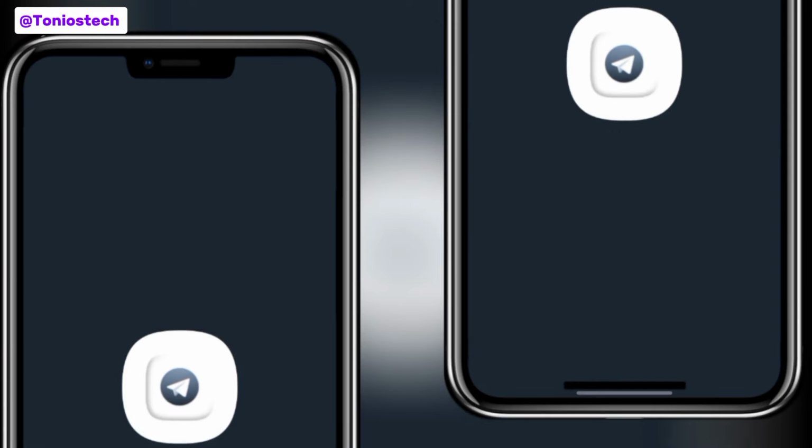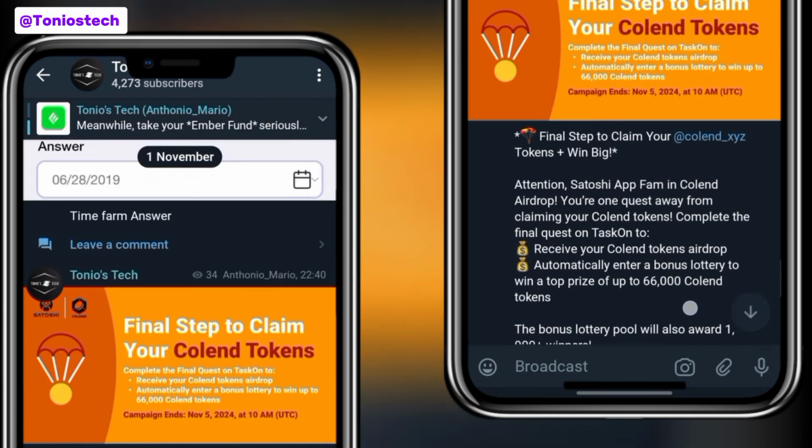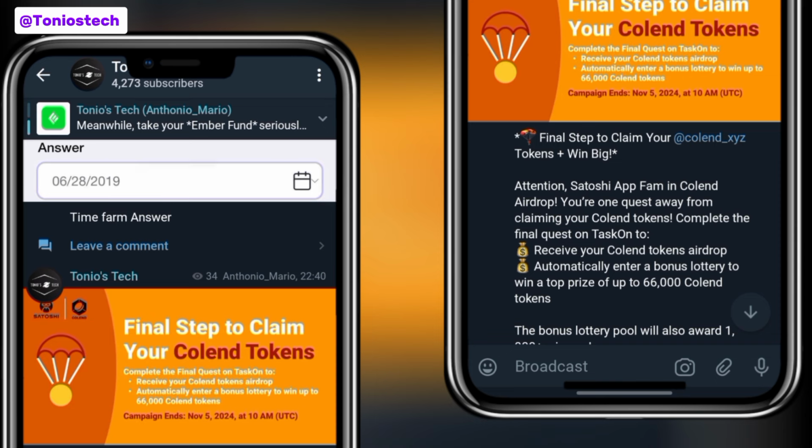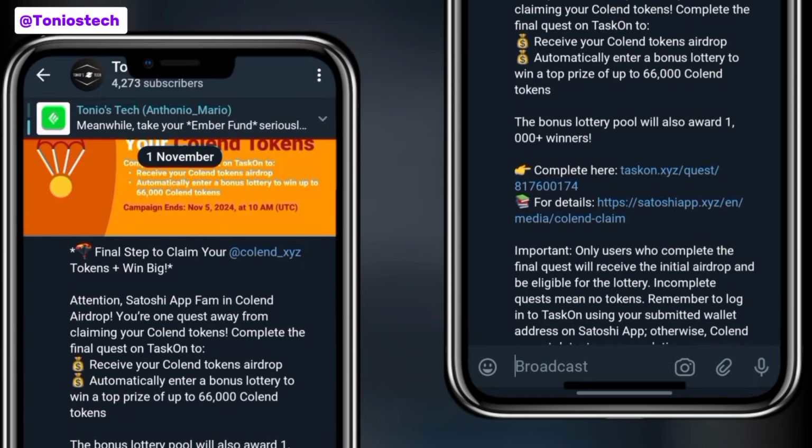There is a new task for Colend you have to complete on your Satoshi app before you will be eligible to receive your tokens when Colend actually get listed. And in this video, I'm going to show you step by step how to complete that task. Now, after you have connected your wallet, you must do this task. If not, you will not be eligible to receive your tokens.